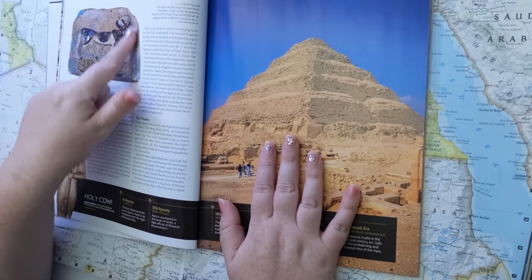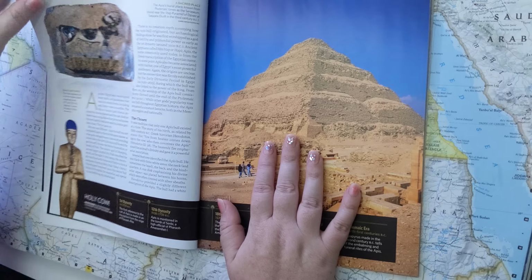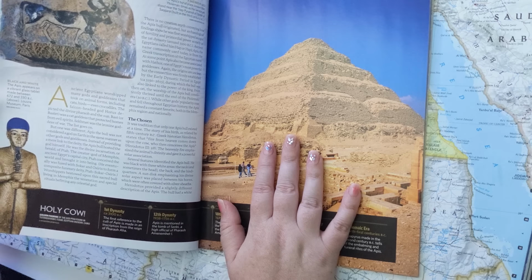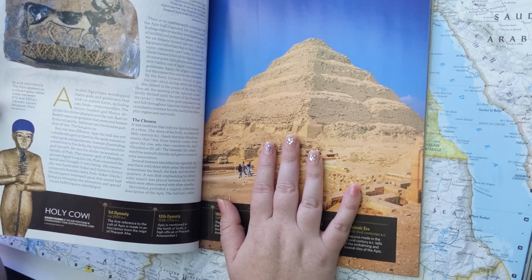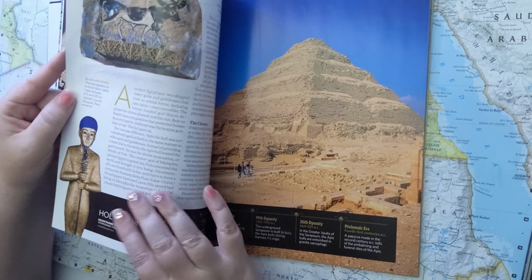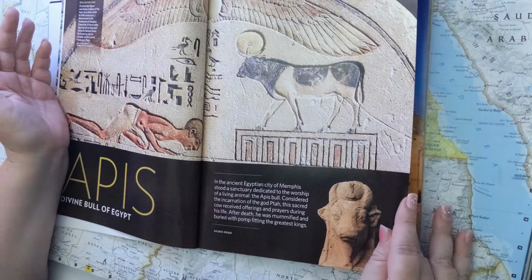There's another drawing of the Apis bull. And what's this? Does it say golden figurine found in Tut's tomb? It says, this is Ptah, the god that's supposed to be represented or living inside the Apis bull. We have this picture.